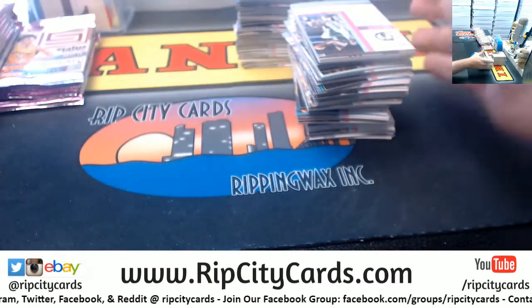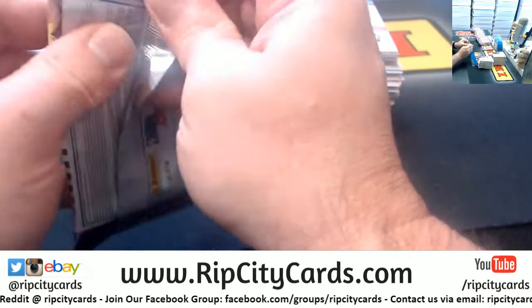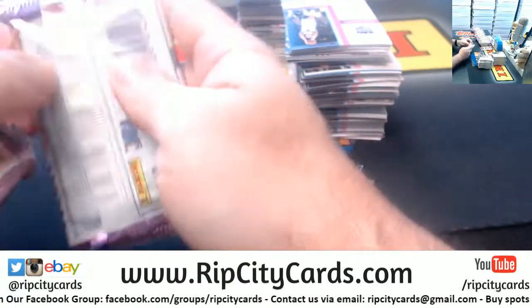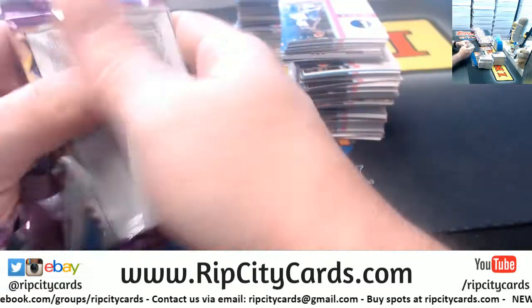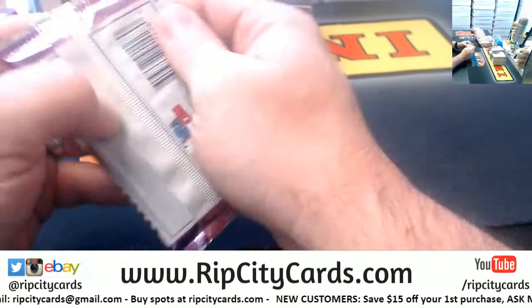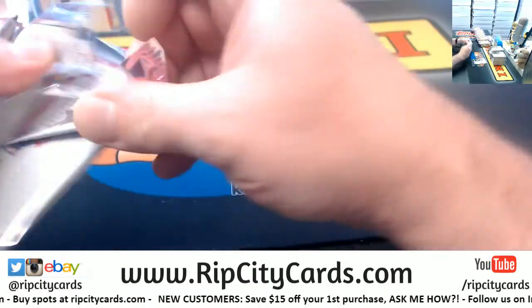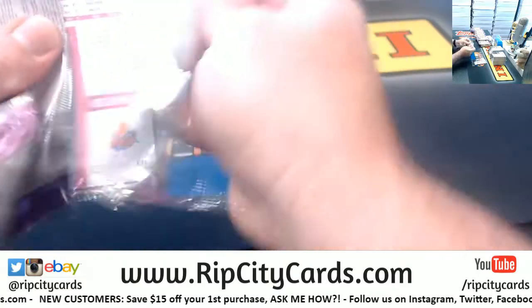In the set, I'll be honest, I've gone over the checklist. There's not really a bad team in it. You can definitely have bad breaks for some teams, but there is not a bad team in it. It looked like there was one Score or Classics rookie in it.